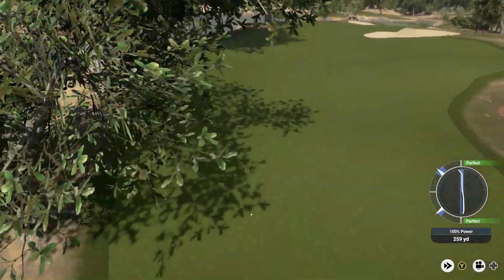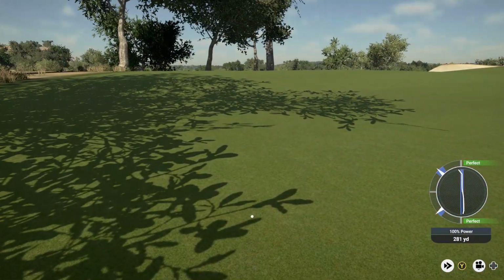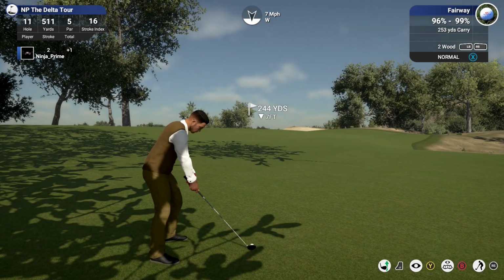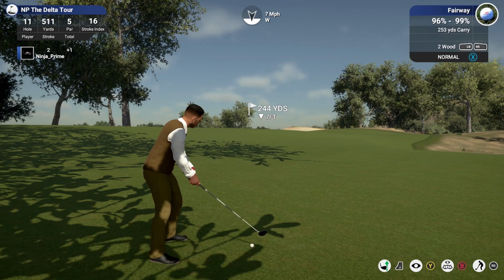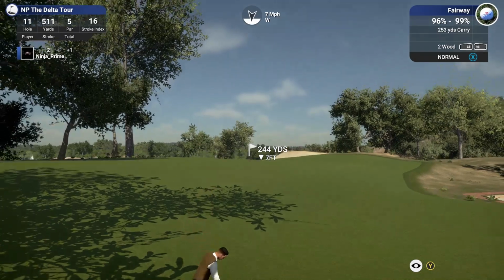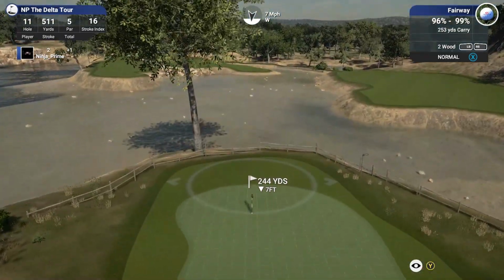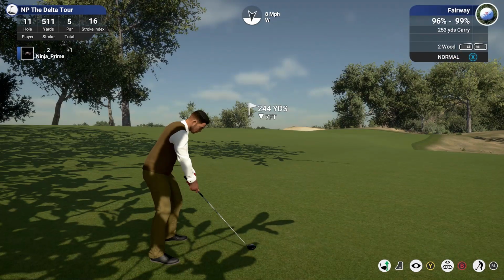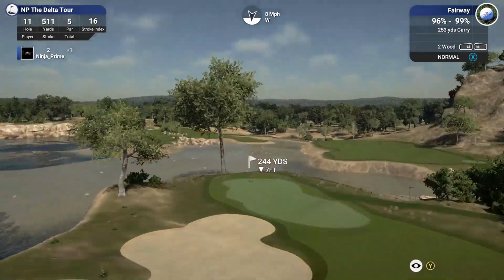Okay, we got about 245 to go here to the pin. I wasn't really too happy about the elevation on this one because I wanted to be able to see the green from where you landed here, but that ridge, which says 43 yards and it's 8 feet high, is the problem. I should have really dialed it down a bit.